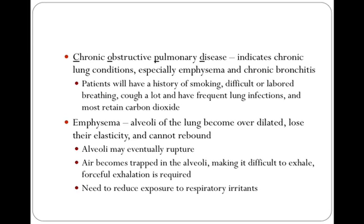Emphysema is part of COPD, and what it says is those alveoli, those little grapes, don't inflate and deflate like a balloon. They don't get bigger and smaller like they should, and they will actually break and collapse and not work. And that's why you can't breathe.